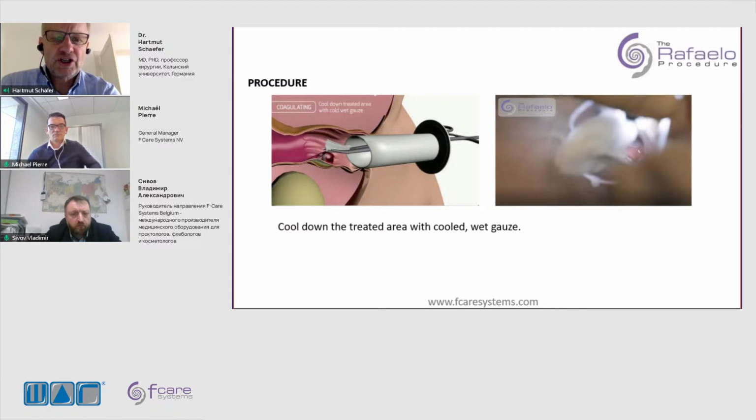After the procedure, or also between the different steps of the coagulation, you can cool down the treated area with a cooled wet gauze, like it's demonstrated here in the picture.